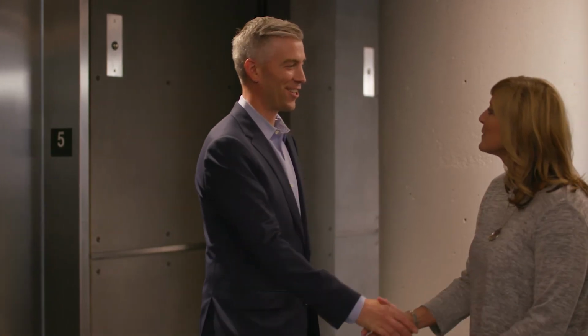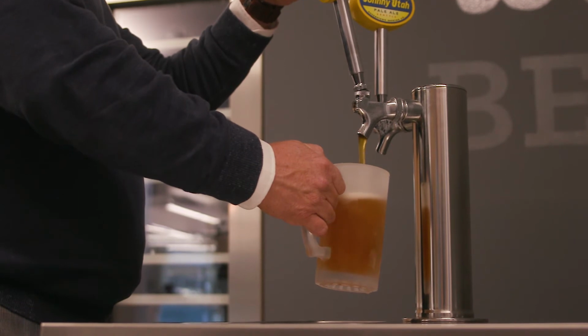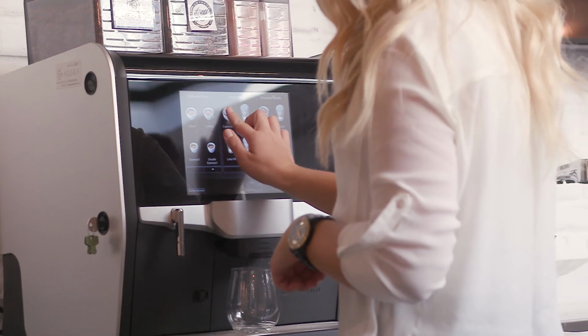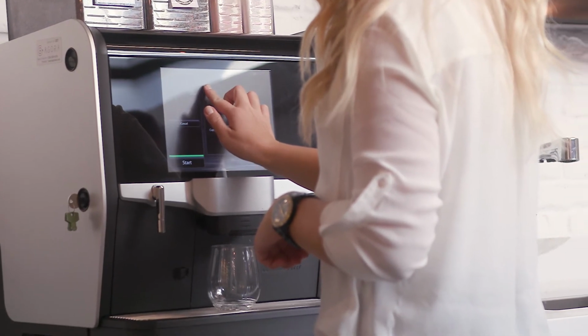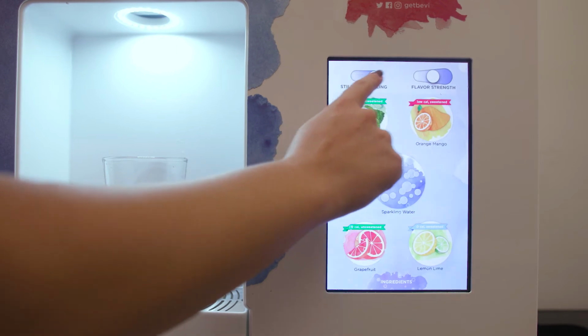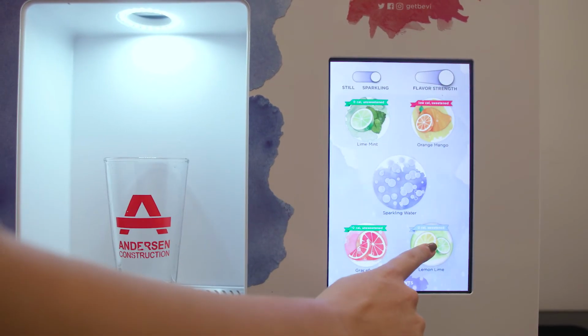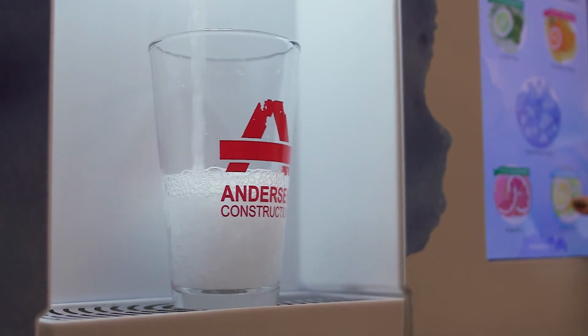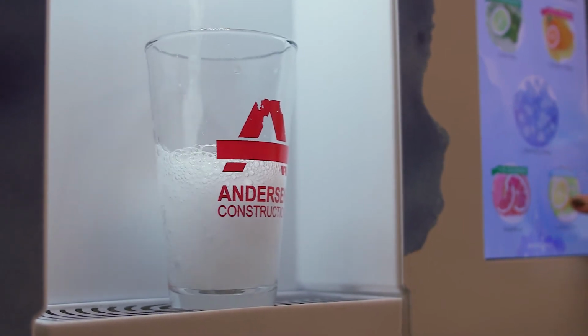So the main products that we're providing Andersen Construction is our beer services. So we provide the kegerator and offer them local and national breweries to their office on a weekly basis. Secondly, our coffee service, which is kind of our flagship service. We provide equipment that makes espresso, lattes, mochas, pretty much the whole nine yards. And then finally, we offer another new service that we started called the Bevy system, which eliminates the environmental impact of bottled and sparkling water.